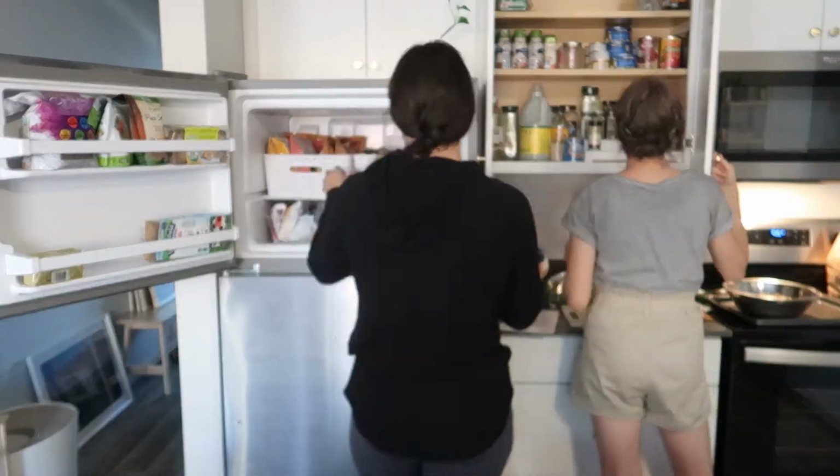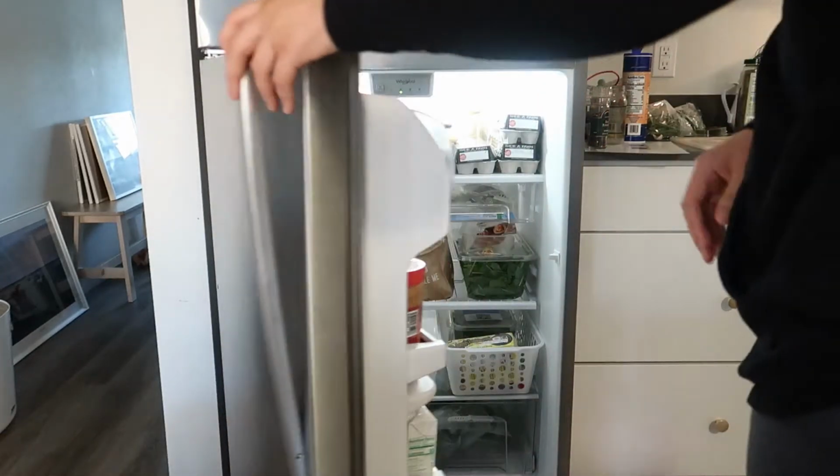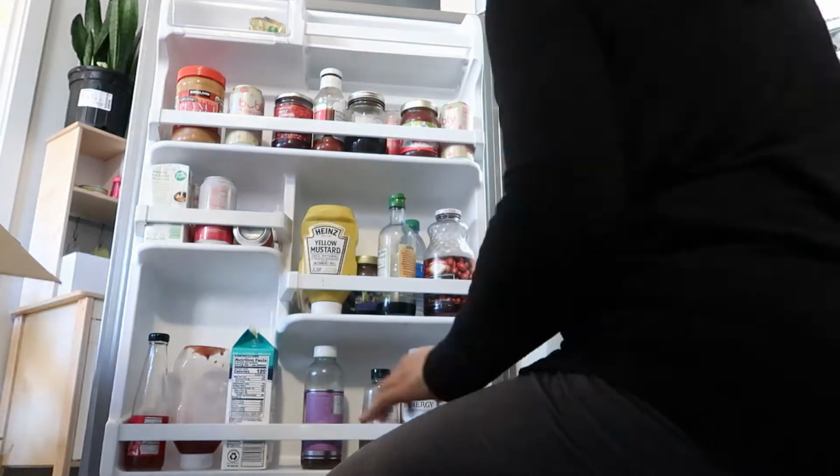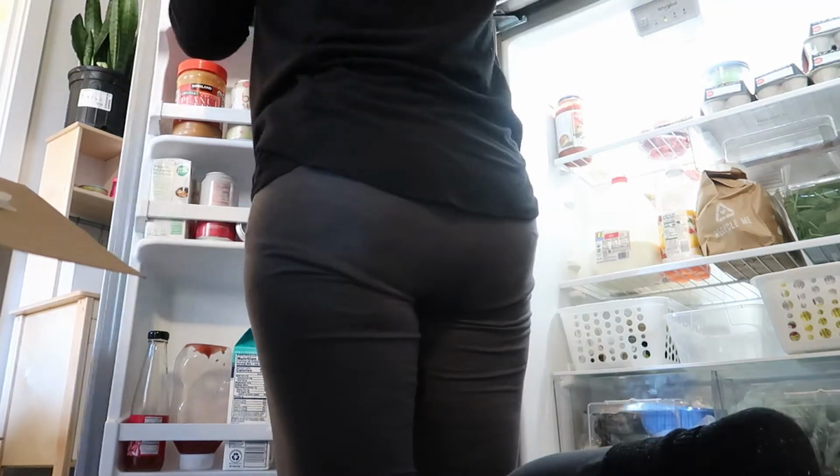Like, for example, I can just pull out that drawer that I need, the bin that I need for vegetables, and see which ones I want to cook for that day. And it just works for me, and that's what I'm doing right now. So now I'm gonna start with the fridge.